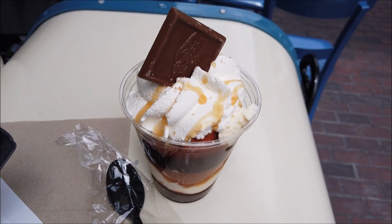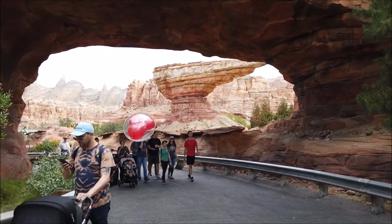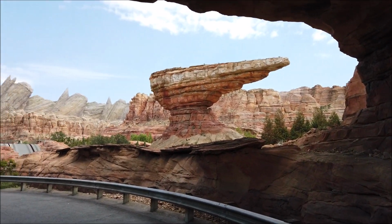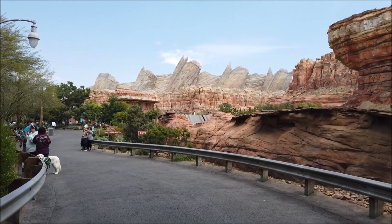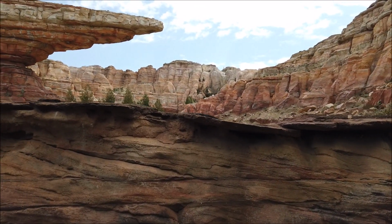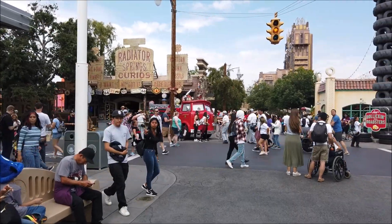Looks really good. Most people enter Cars Land from the front, but I think this is the best way to come through the first time. It just looks so much better coming this way. And then you get a good view of the cars coming up over the hill. They do a really good job with forced perspective, like on that waterfall. Got the fire truck out today.